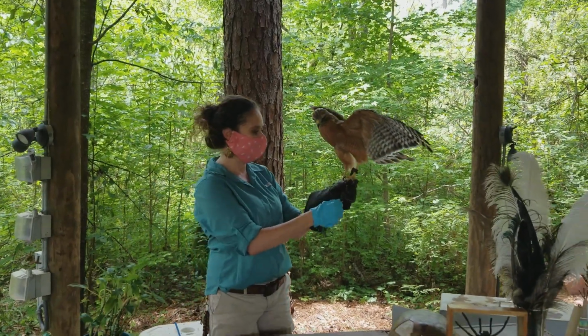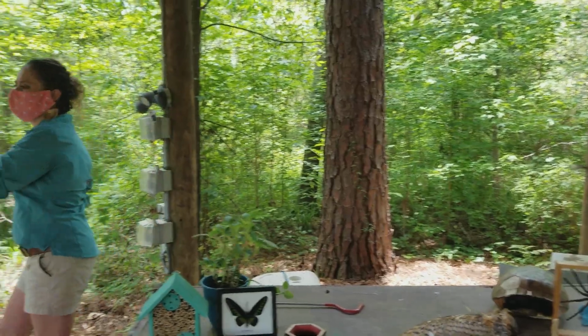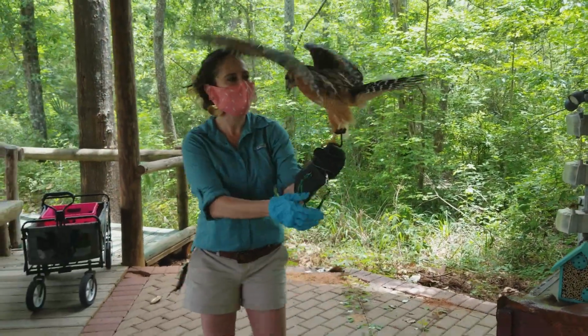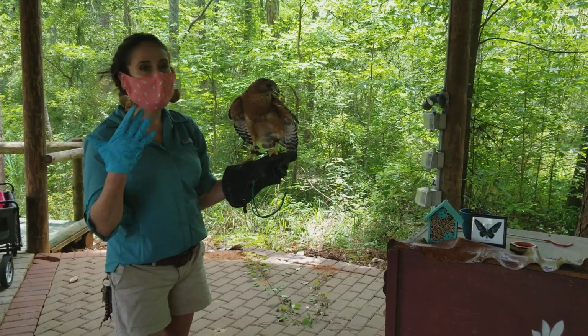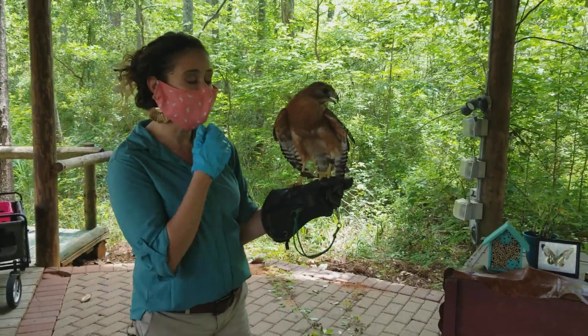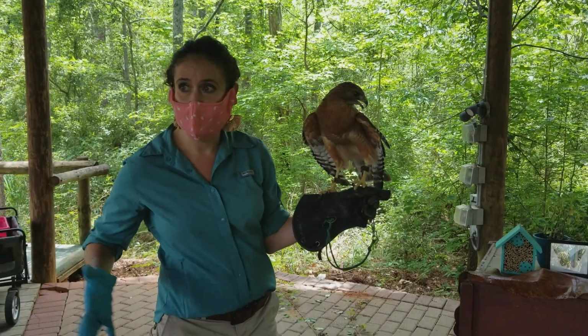And Maverick here is being a little scaredy cat. I'm not sure what it is, but something's making her a little bit nervous, so I'm going to walk a little bit away, and we're going to stand over here so that way I can move away from whatever Maverick is nervous about. Now, like I said, Maverick is a red-shouldered hawk, and she is a type of bird of prey. So what that means is she's a meat eater, okay?